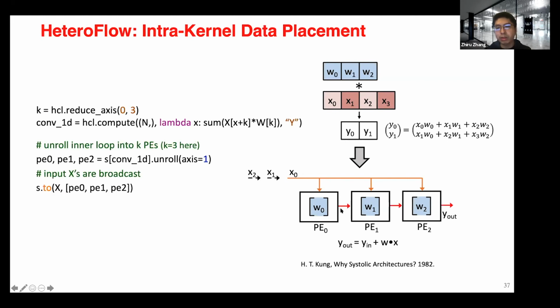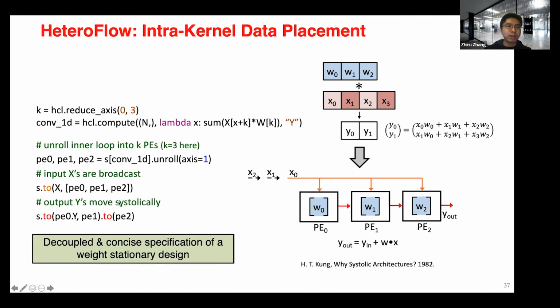And we also need to do this systolic communication by moving Y across these PEs. So again, we can do .to, a cascaded .to. The beauty here is that the algorithm code is the same, but we cleanly captured the hardware structure using this set of primitives. So this is where we can easily implement a weight stationary design.